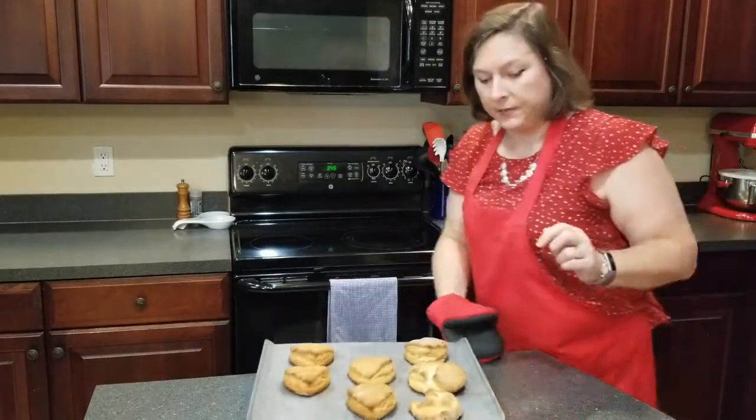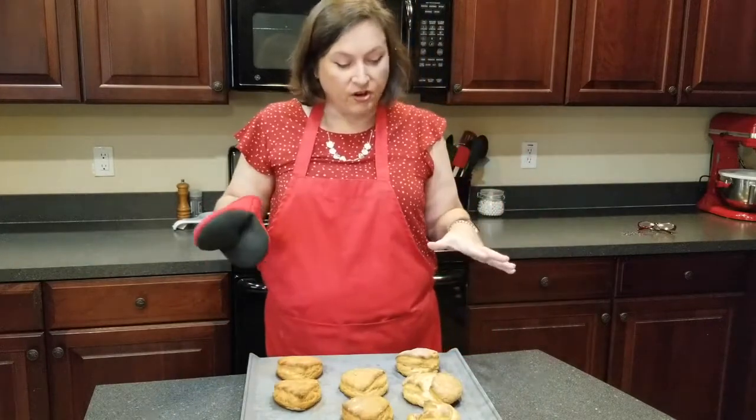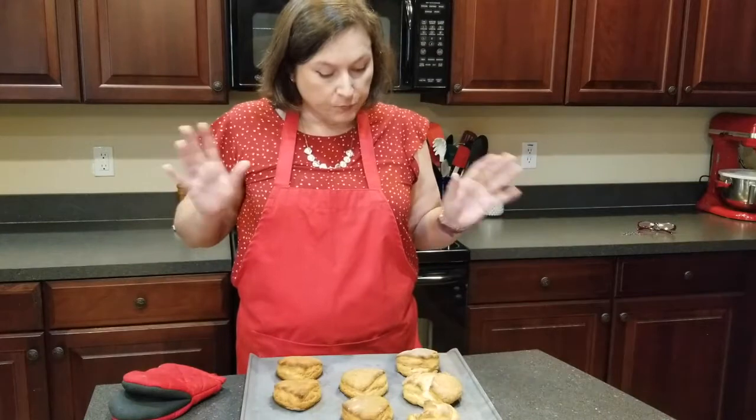All right, like I said, I would have one very funny looking one and a bunch of heart shapes. So these are all done. My oven is off, the timer is off. We're just going to let these cool.